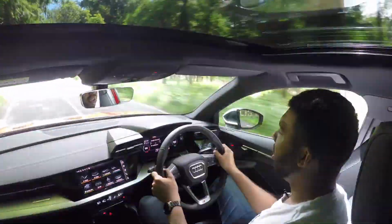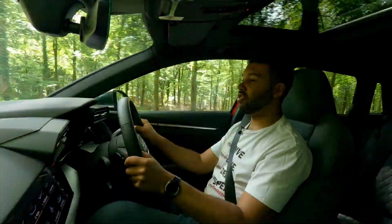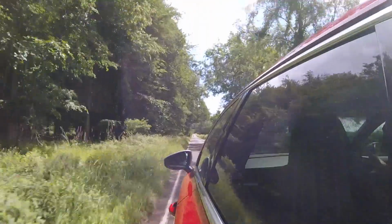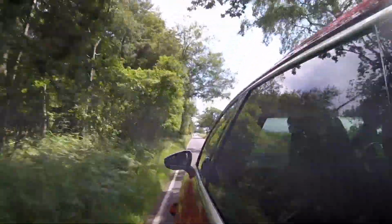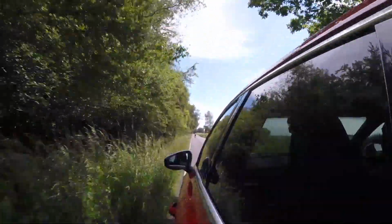These are passive, so it doesn't matter which driving mode I have it in, they remain the same. However, that isn't to say that this is uncomfortable, because it isn't. In isolation, the S3 is a comfortable car, more so compared to the A3 S-Line I had earlier this year.